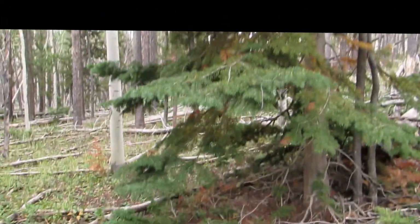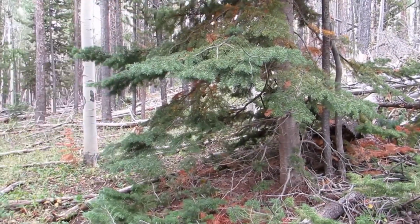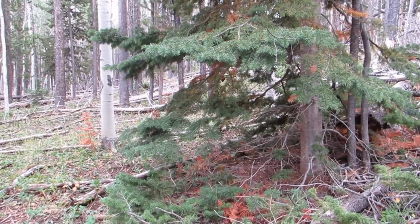Caleb, will you hold this camera right here? I want to show people me getting down into this possible Bigfoot shelter. We found it last year, and right about there.